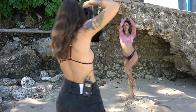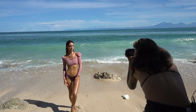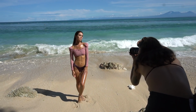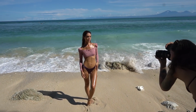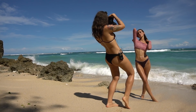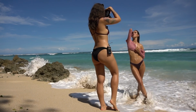Yeah, beautiful. For this particular shoot, I was back using my trusty Canon 5D Mark IV and the 24-70 2.8 lens. I was using it at different focal lengths, but I stuck mostly to between 30 and 40 mil. I just really like the distortion nowadays, and I think it looks really nice on the model. It elongates their legs, so I like it for swimwear in particular.